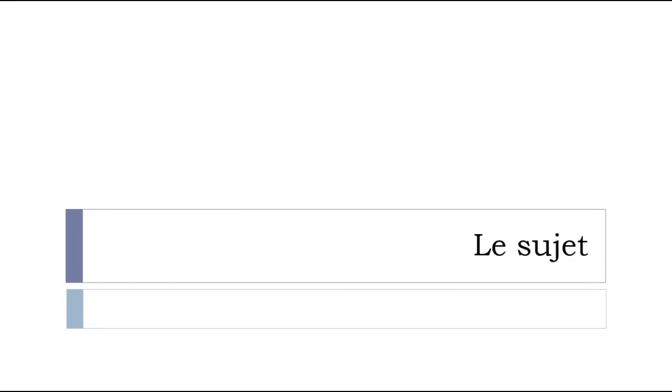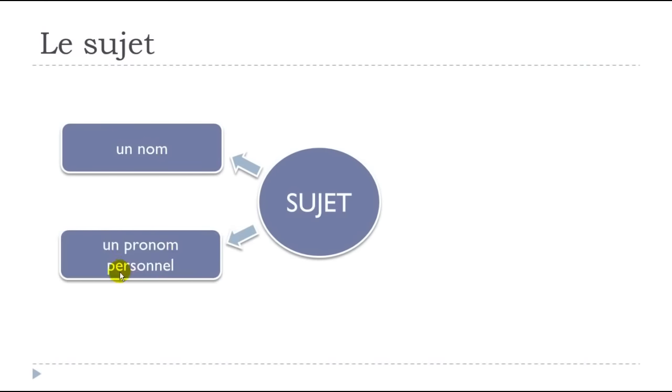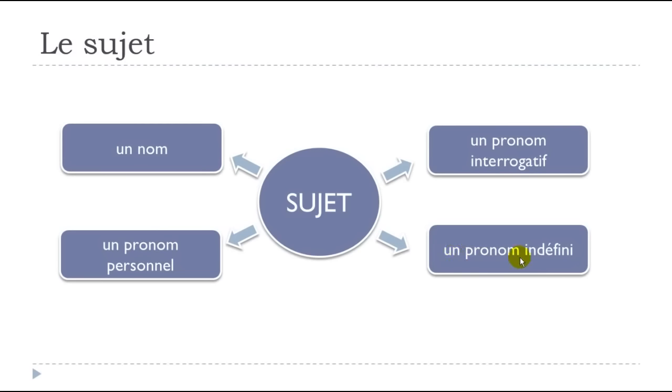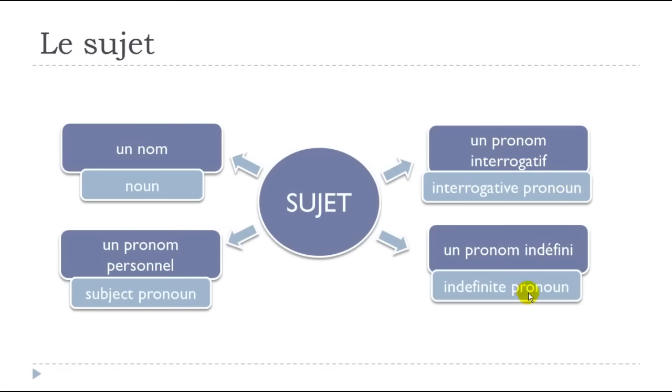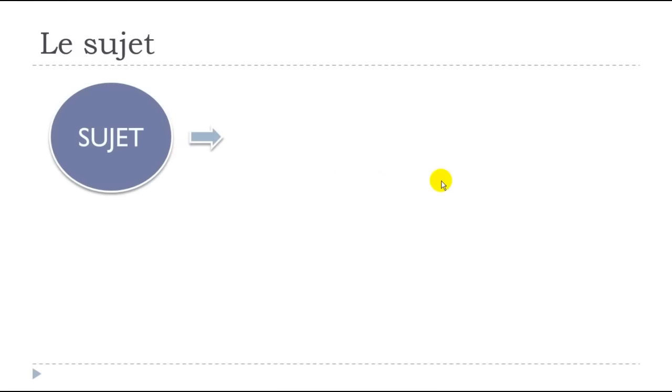Le sujet. And we'll see in this video what in French can be the subject of a sentence. Le sujet, the subject. Basically it can be un nom, un pronom personnel, un pronom interrogatif, un pronom indéfini. So when we're talking about a subject, it can be un nom, a noun, un pronom personnel, a subject pronoun, un pronom interrogatif, interrogative pronoun, or un pronom indéfini, indefinite pronoun. And we'll of course start with the first one, un nom. So let's start with un nom.